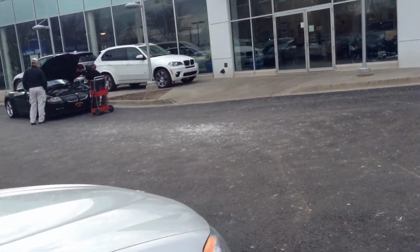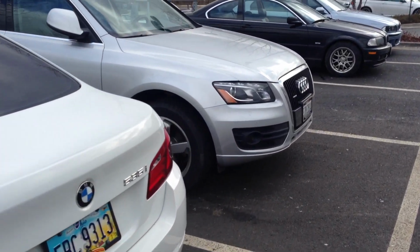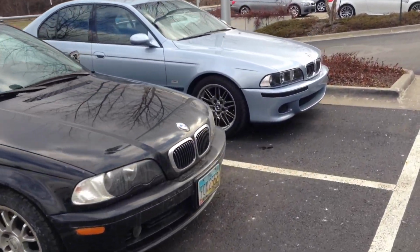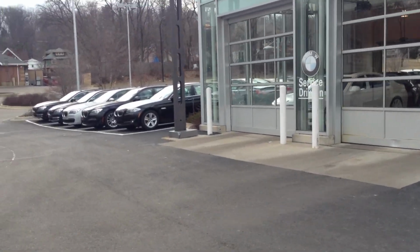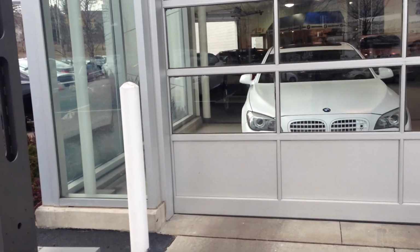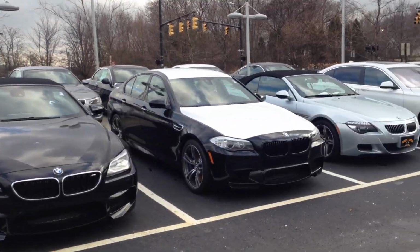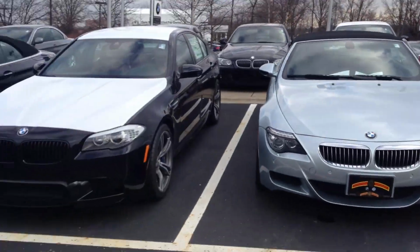I did notice a couple cars of interest over here. We'll take a little walk. That white 7 Series in there, that's LeBron James' 760 Li. Obviously he's in Miami, but his friends brought his car in. I was just talking to my service guy, so that's LeBron's car. M3, M3, M6, M5, M6, 750, M6, and M6. It's quite a few M cars here.